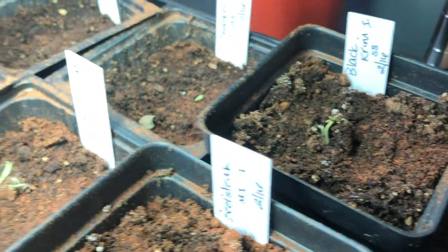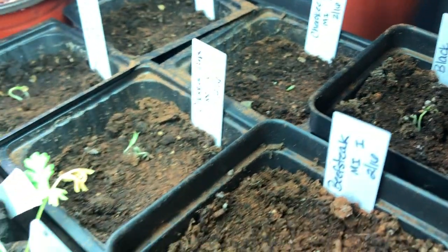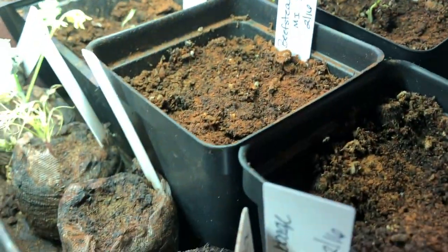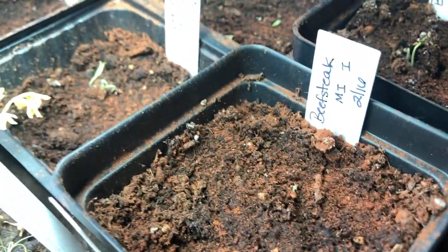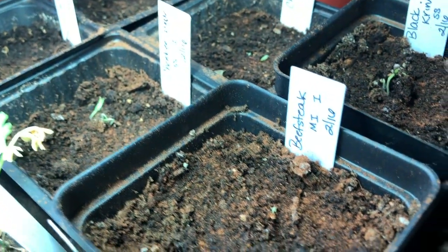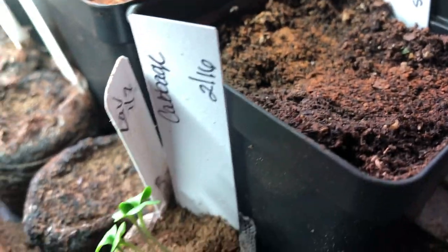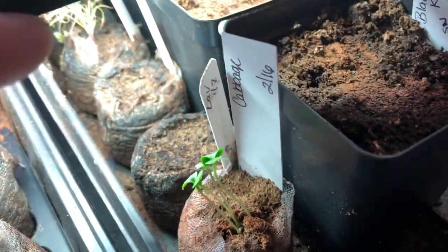Black Creme is coming up, Cherokee Purple, both Cherokee Purples, Better Boy, Beefsteak from MI Gardeners is up, my cabbage has come up. These are doing very well.